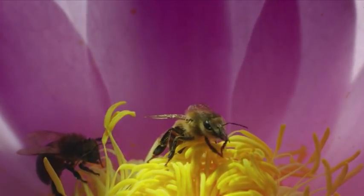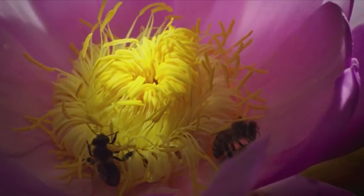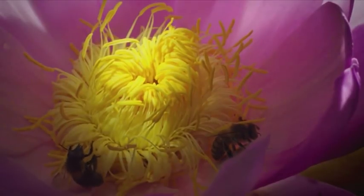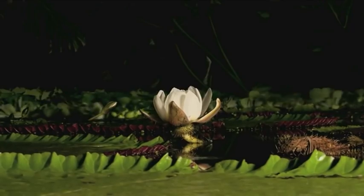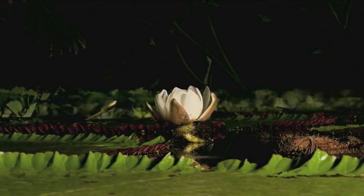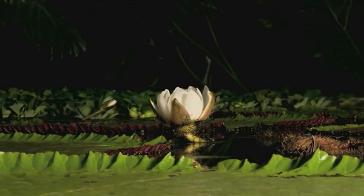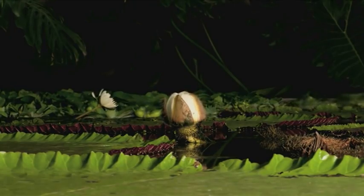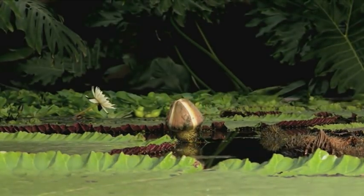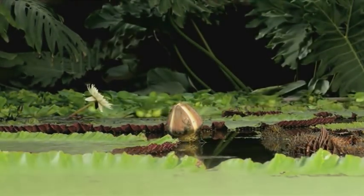So now plants could trick insects into transporting their pollen directly from one plant to another with a door-to-door service. The flower of the giant Amazon water lily can close totally, holding the insects captive for several hours, thus making absolutely sure that pollination occurs.